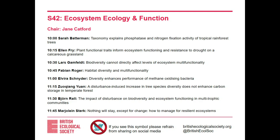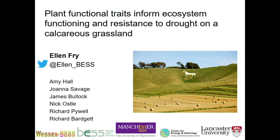Activity of tropical rainforest trees. And I think I've spoken to most of the speakers here, but I'm going to give you a 5-minute warning when you're 8 minutes through your talk, and then a 1 minute when you're 12 minutes through your 30-minute talk. Great, thanks very much, Sarah.